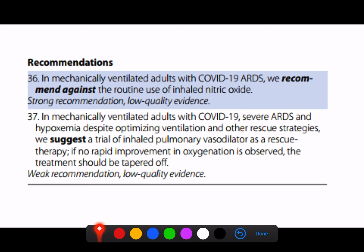Do you start straight at 20 parts per million, or do you titrate? How do you get them off it? Do you come stepwise off with a couple of parts per million every 2 or 3 hours? What's their right ventricular function like? There's a huge amount of consideration that needs to be taken when starting a patient and taking them off nitric oxide. But no doubt, in some patients it really does work.